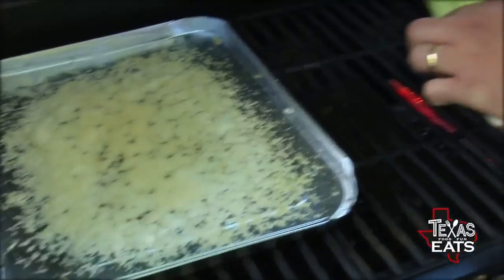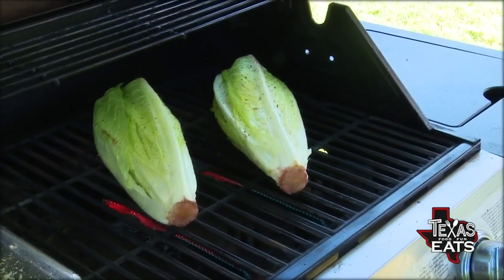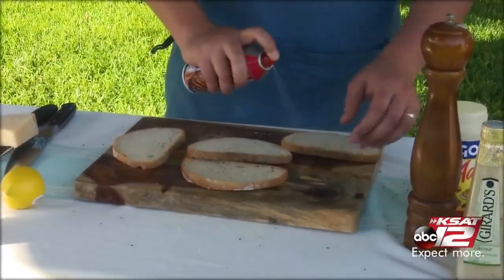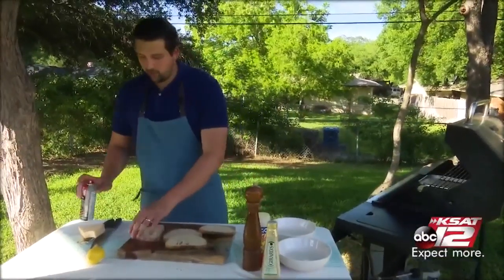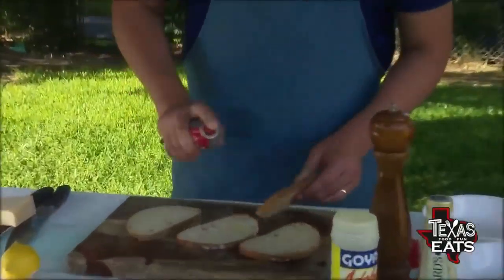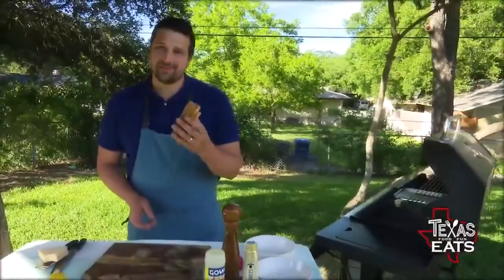Put them on the grill at a 45 degree angle off to the side. You don't want to close the grill at this point, because you don't need to cook them all the way through. You just want those grill marks. The last thing you want to do is get your bread. Spray them. These are going to be your croutons, all right? So make sure they're seasoned well. Hit them with that Goya, and then just for good measure, hit them with that oil one more time. Once they're seasoned and oiled, put them on the grill.